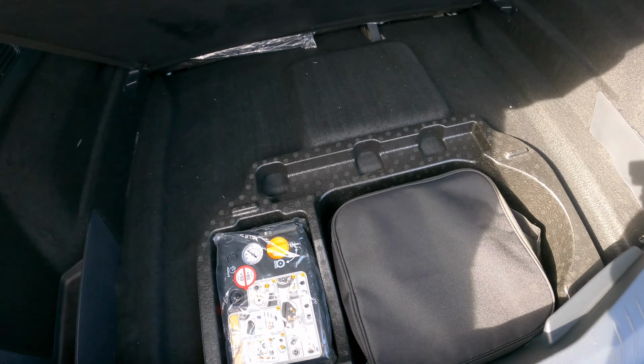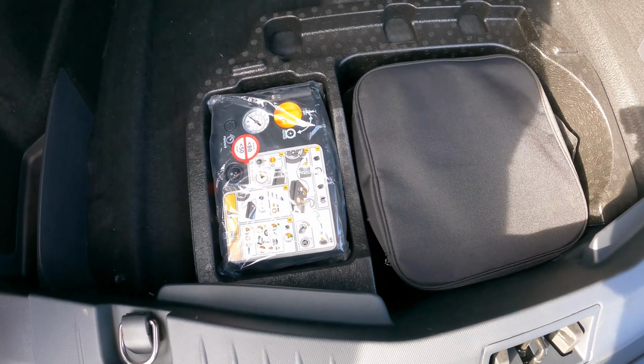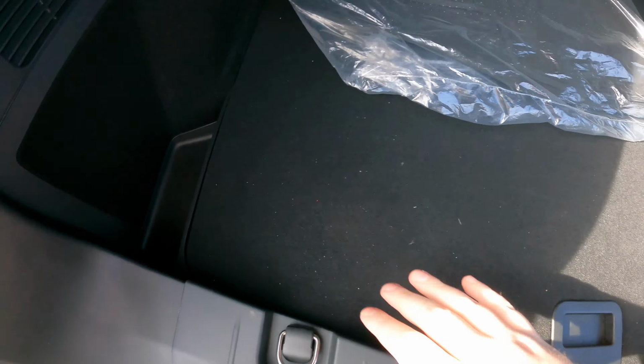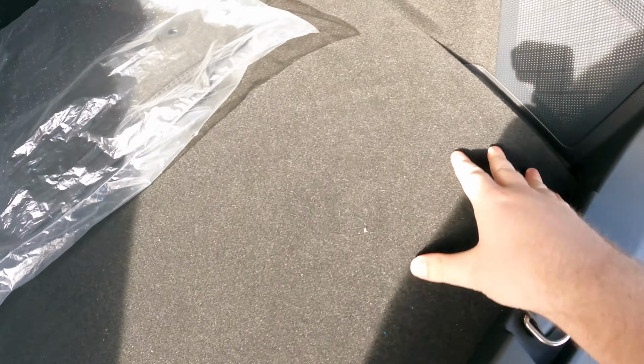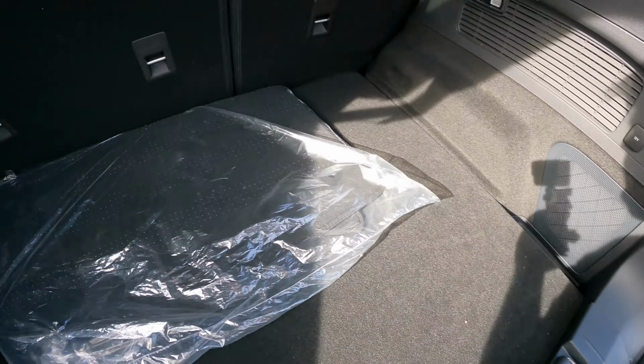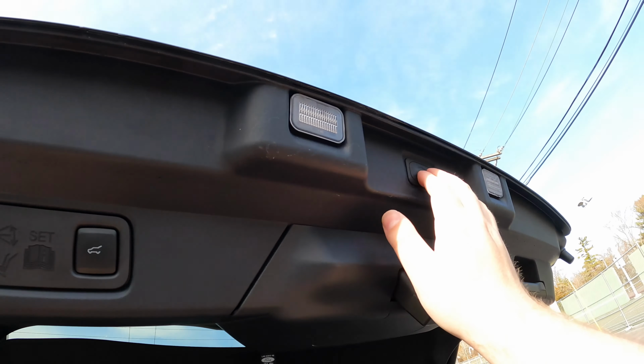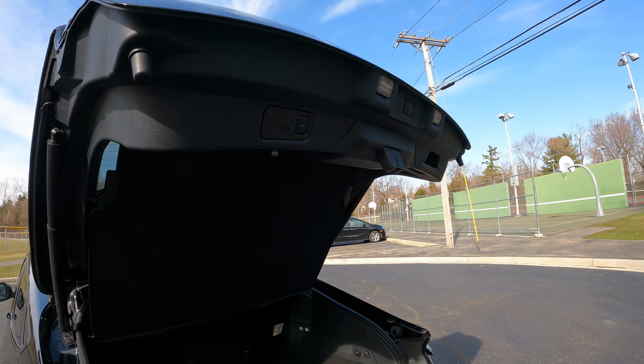I can lift up the floor here, no spare tire, but this is some of my charging equipment and things of that nature. I do have these 2 little cubby holes on either side, which is nice for items that might roll around. But other than that, again, very typical stuff. And I can close it at the touch of a button as well.